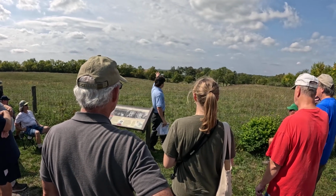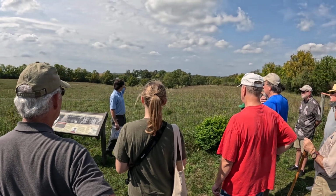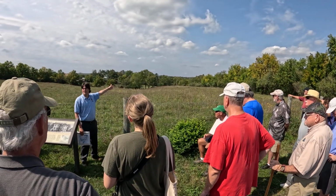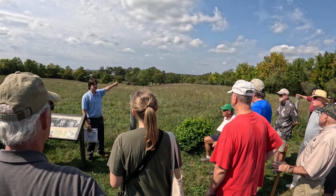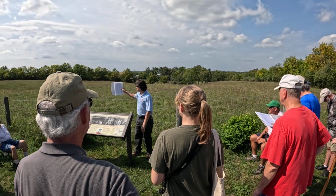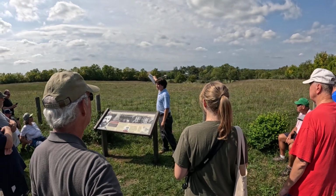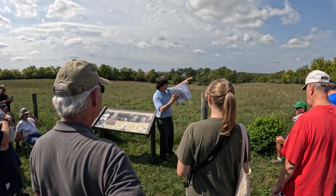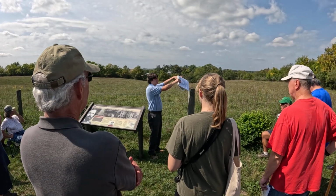Beyond that knoll is going to be where Braxton's artillery would have been positioned, and then further in that direction, just where my hand is pointing, that's going to be where Colonel Patton's brigade are set up, as well as some of the other units of Gabriel Wharton's division, although the majority of Gabriel Wharton's division are in the reserve down in that direction.